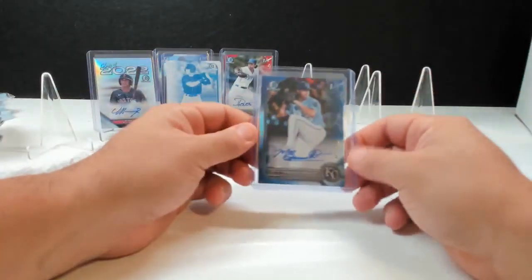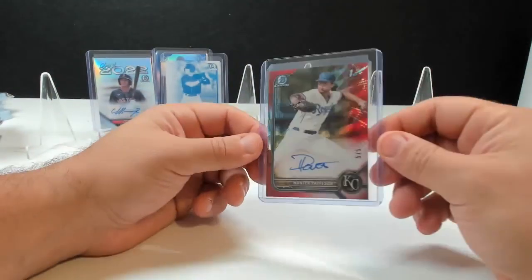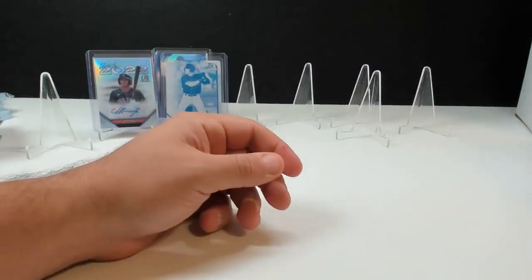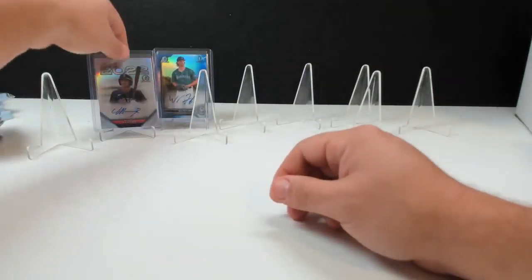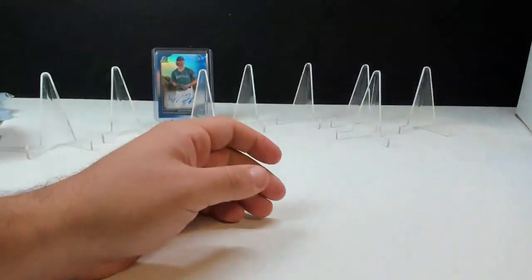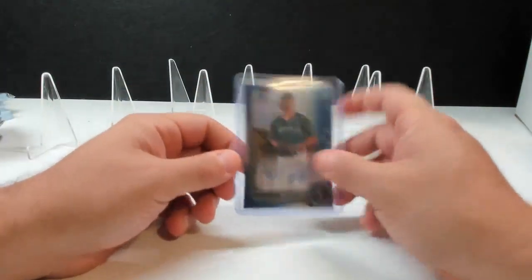Mason Barnett, true blue to the Royals. We had a Hunter Patterson with a red wave to the Royals. Drew Baker with a printing plate to the Rays. Mikey Romero with a class of 22 numbered to 250 for the Red Sox. And a Walter Ford, true blue to the Mariners.